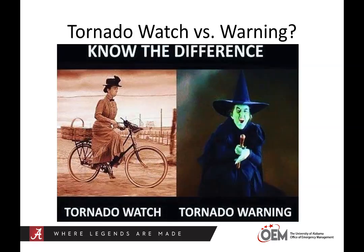Well, we find that many of our students and many of our parents don't understand the difference between a tornado watch and a tornado warning. And I saw this meme and I thought it was a great way to remember the difference. So in The Wizard of Oz, while Dorothy's still in Kansas, the early part of the film, the black and white part of the film, she has to watch out for her mean neighbor, Miss Gulch, because Miss Gulch is mad and she wants to take Toto away. So Dorothy's on the watch for when Miss Gulch shows up at their farm.